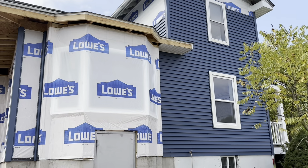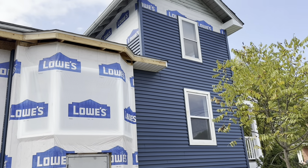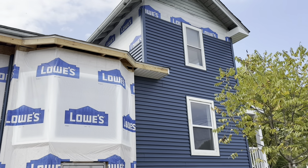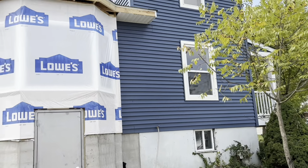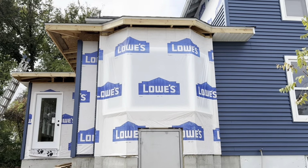That's where this side is. Almost done up there. Starting to run some siding up there. Let's go inside and find Michelle.